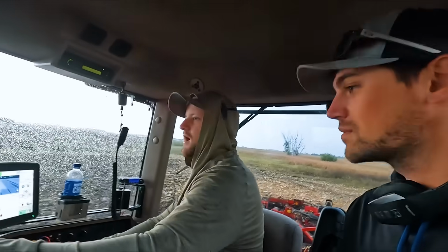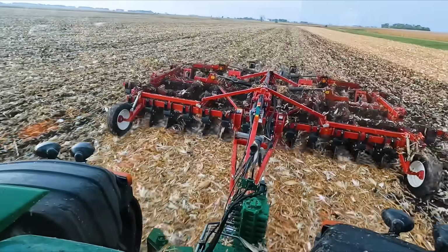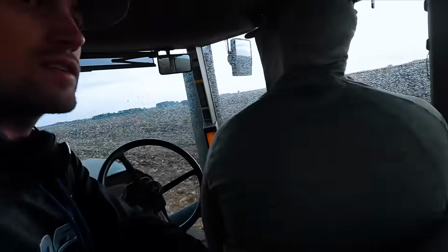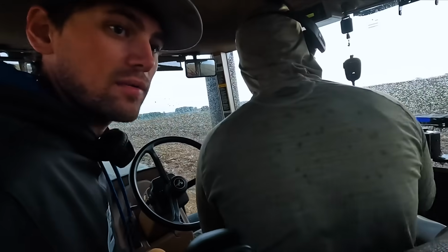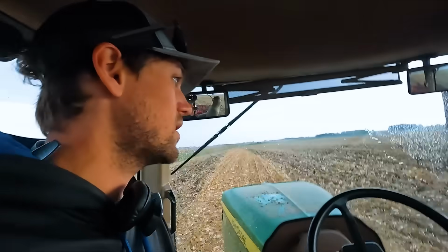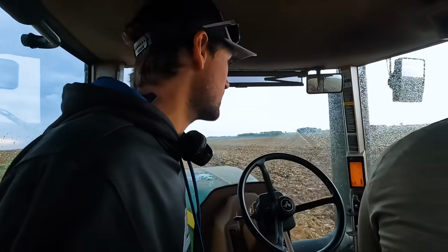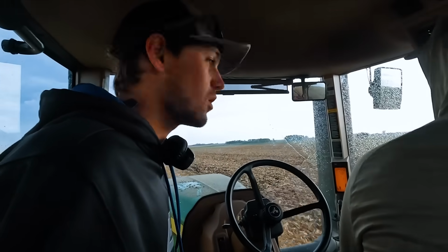Oh my gosh, we're on. What's going on? We're not RTK here, so. Tilling. So this is maybe some of the heaviest ground that we have. And I would agree, she's working her pretty good. We'll have to see what we think. We got her wide open and she's pulling down to 2,000 RPMs. Should be at like 2,200. We may need a gear lower.